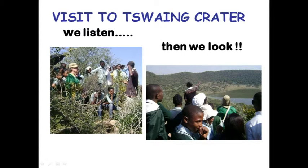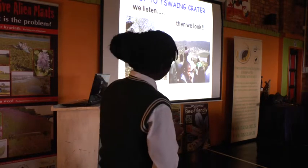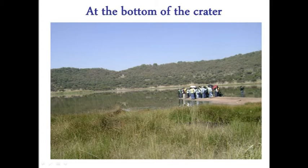Then we paid a visit to the Tswaing crater. Tswaing means a place of salt, and it was named by the Tswana people. It happens that a meteor from space crashed into the Earth's surface, and the crater is 100 meters deep and 1.13 kilometres wide in diameter. And at the bottom of the crater, some people believe that when they swim in or drink the water, they can get healing from the water.